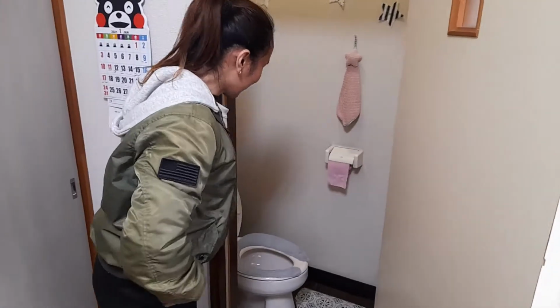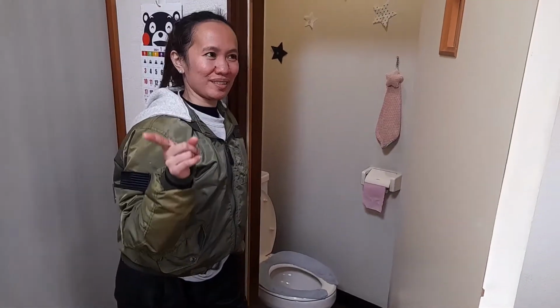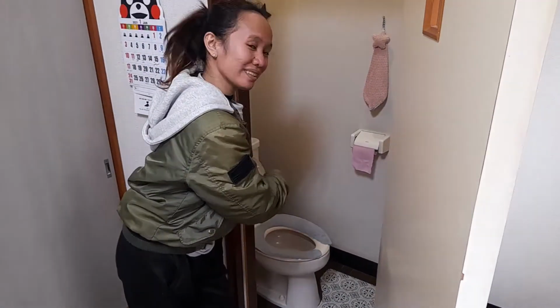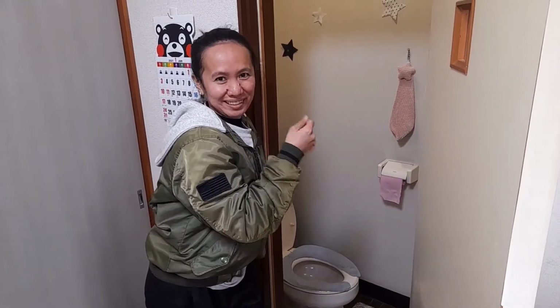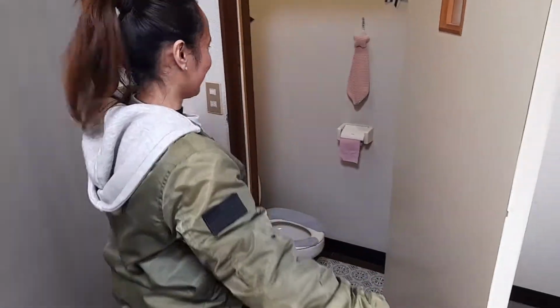There's really not much to say about the toilet. Most of the apartments I saw online had those Japanese boilers, the very techy ones. We only have this low-tech one.